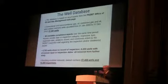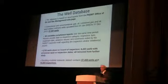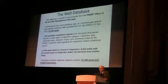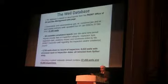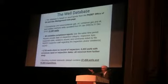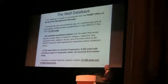First thing we noticed as we were making sure that we had a valid database is that 8,703 of those wells show no record of inspection. That doesn't mean they weren't inspected. Could mean they weren't inspected, ever. Remember, some of these wells are 12 or 13 years old. And we can tell you now, because we have all the data, which wells were inspected when, by whom, where. All that information is in the public domain. You can go get it yourself. But it's very tedious. So we don't have any information on 8,700 wells.